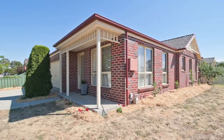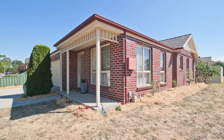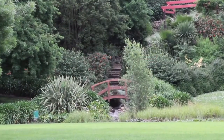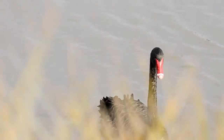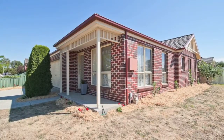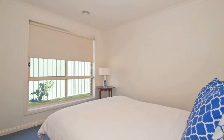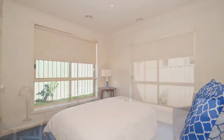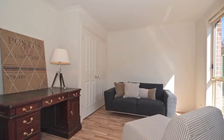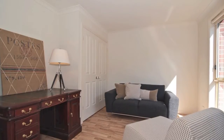With a combination of open plan living and low maintenance gardens, as well as close proximity to conveniences including the botanical gardens, Lake Wendouree, sporting facilities and public transport, this beautiful home is situated on a spacious corner block within Lake Gardens. It comprises three double bedrooms, all with built-in robes, plus a study or fourth bedroom, also with a built-in robe and double sliding doors.